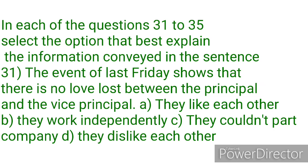31. The event of last Friday shows that there is no love lost between the principal and the vice principal. Option A, they like each other. Option B, they work independently. Option C, they couldn't part each other's company. Option D, they dislike each other. When you say there is no love lost between two or more people, you are simply saying that they still like each other. So the correct answer to the question is option A, they like each other.